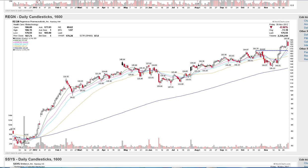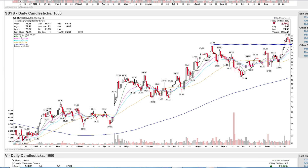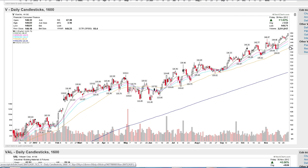REGN, this is a biotech stock and it's overextended. The breakout point is here. Volume is okay, but it may pull back to the breakout point, and that will create another buy point. SSYS broke out from a cup base, and this is the breakout day. Volume is pretty decent, and it looks like there's a pullback near the breakout point.